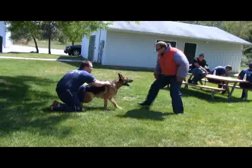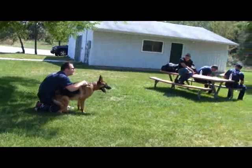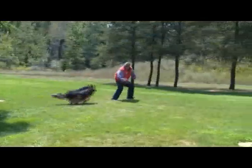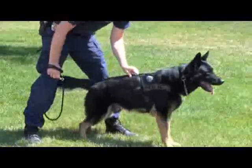Good boy. We kind of like the German Shepherd because their temperament's a little bit more even. The other dogs are a little bit more hyper, a little bit more high-strung. And, you know, nothing commands more respect than a German Shepherd.